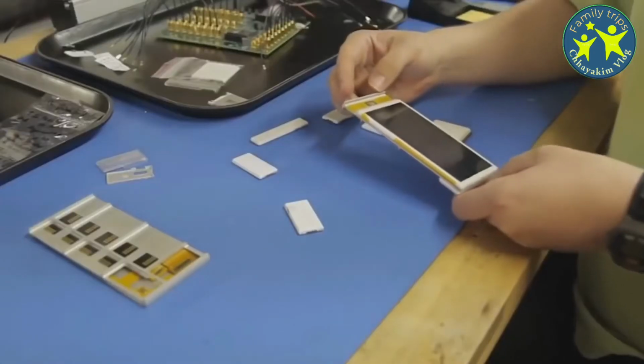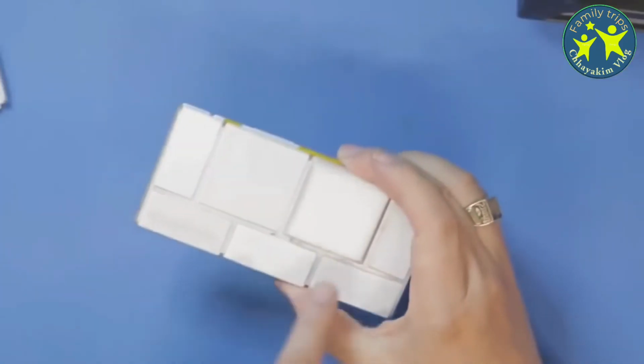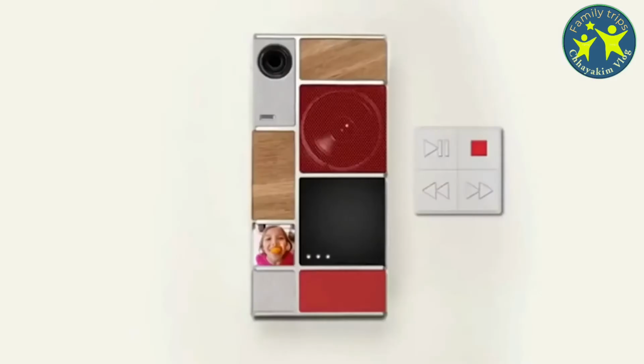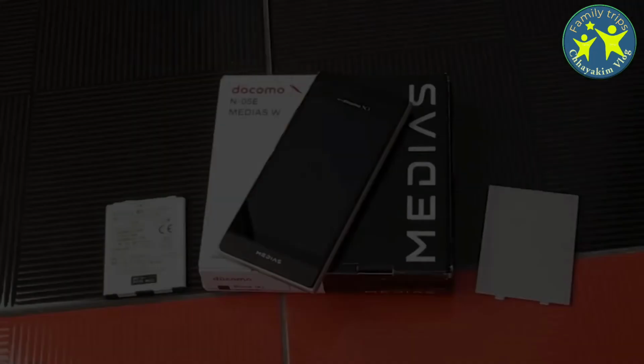But this smartphone is not compact. It's 12.5mm thick without a camera module, which is not the best for a modern phone. Probably that's one of the reasons why Google decided to close the project.